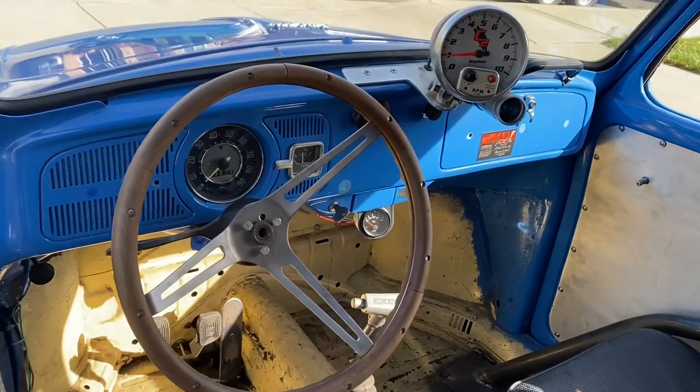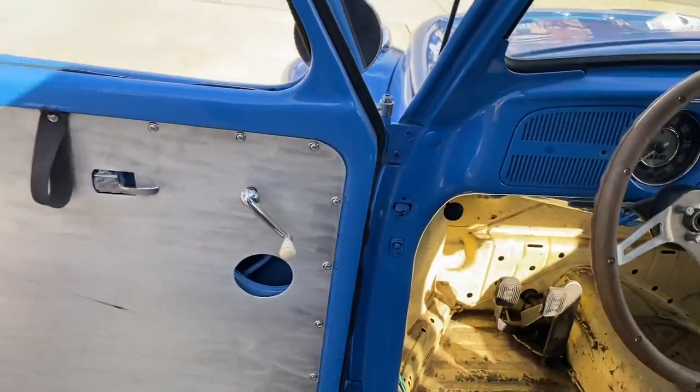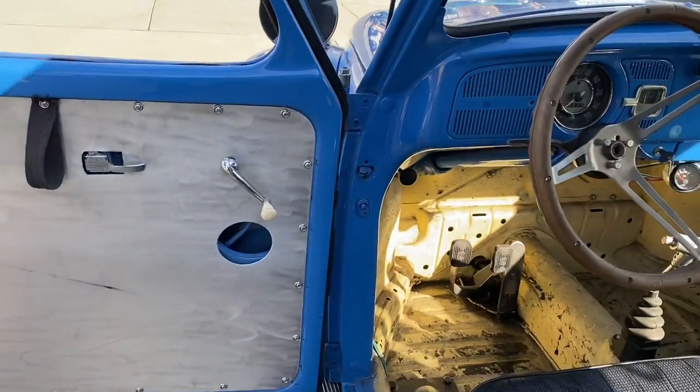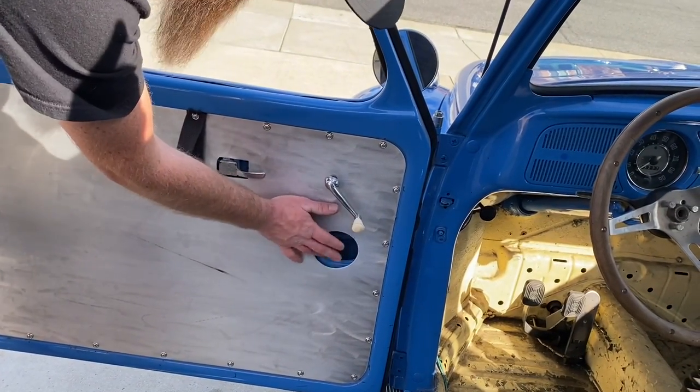So, I just did aluminum door panels. Nothing fancy. I just cut them out from work. And yeah, you work in the metal stuff, right? Yeah, I work at Industrial Metal Supply. So there you go. I trimmed them up, and don't ask me why I did the hole here. I can't remember why I did the hole here. Not sure. There was a reason for it.